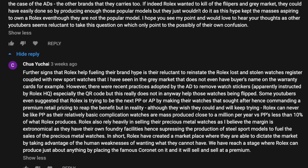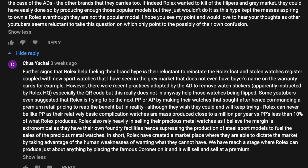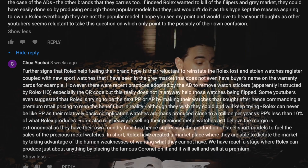In short, Rolex have created a marketplace where they are able to dictate the market by taking advantage of human weaknesses of wanting what they cannot have. We have reached a stage where Rolex can produce just about anything by placing the famous coronet on it and will sell at a premium.